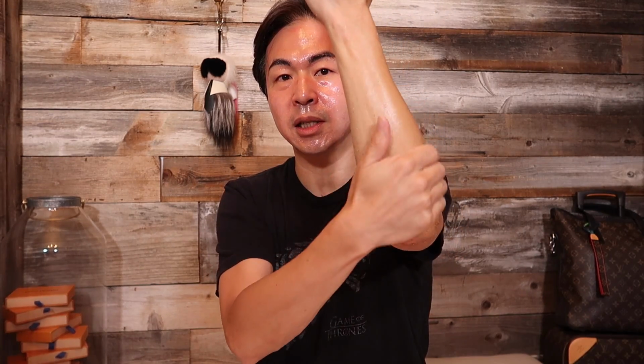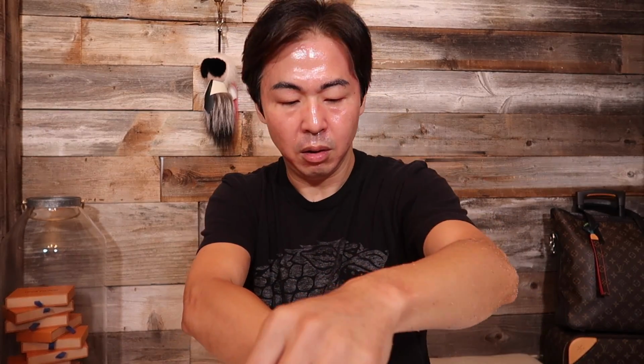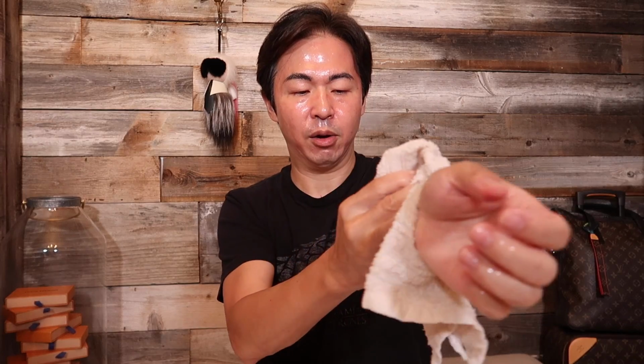You can really work on the skin. It's not going to harm the skin. So I like the texture of this right now. I'm pushing it really hard on my skin. So let's rinse it off with water. Oh, that's very smart, Steve. How am I doing this? Very messy. Okay, let's just try to use a towel then.